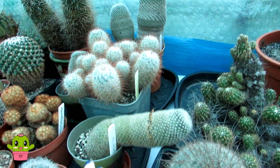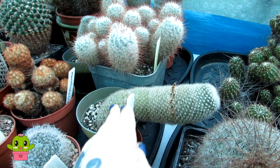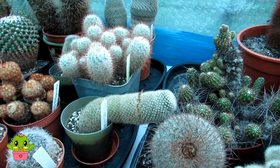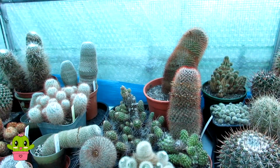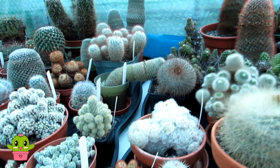As you can see, this one here is another Mammillaria spinosissima variety, and when I got that it was more that size, and then as it grows it leans over the side of the pot. That's normal. And if you want a bit more information on that, I've made a video on why is my cactus bending over. So do check that video out. I'll link that up above and down below as well. But that's a normal thing to happen.